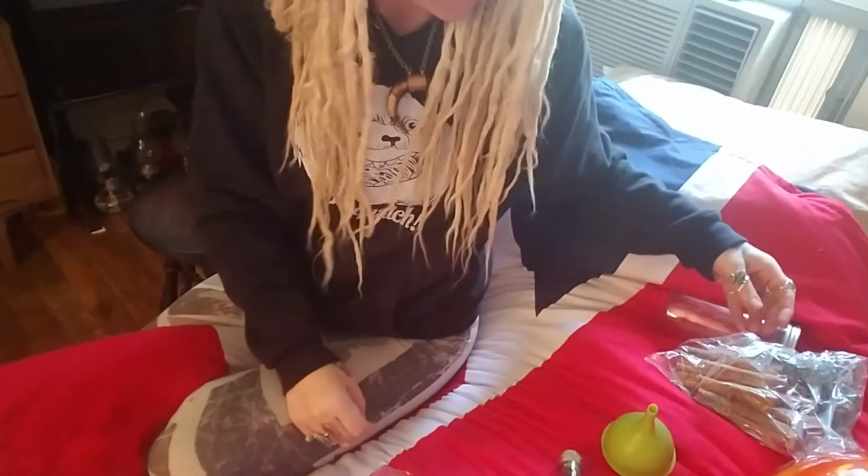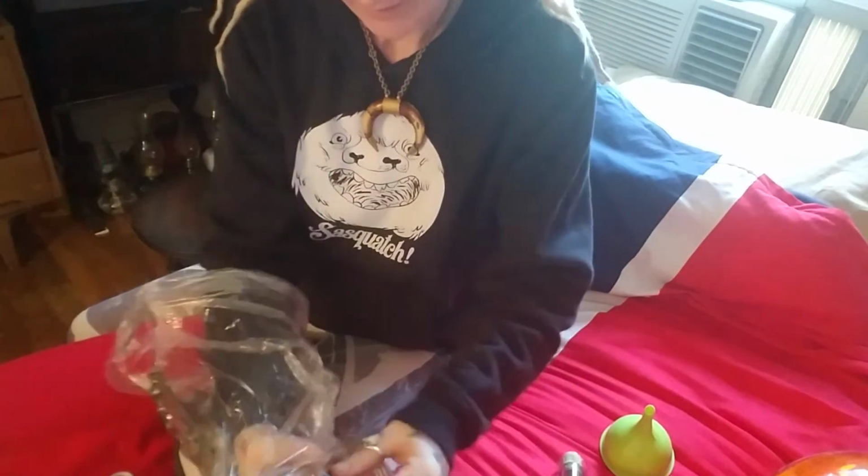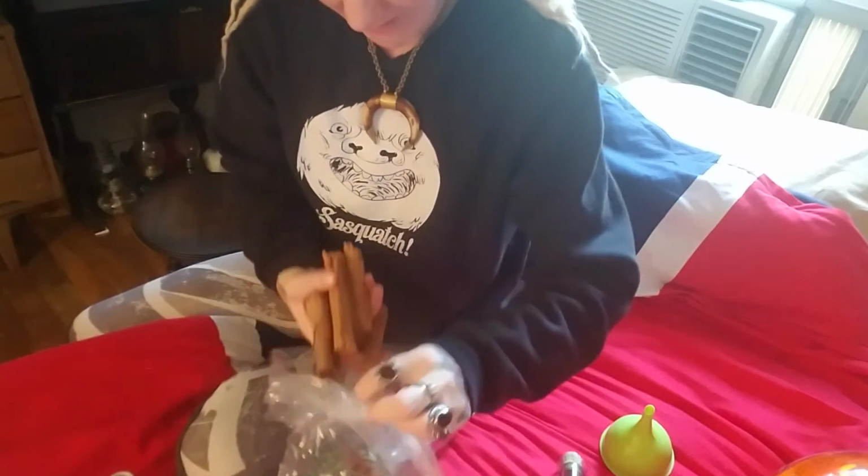Next, I've got these cinnamon sticks, okay? I can't tell you how cool these cinnamon sticks are. When Alex brought one home, I'm like, what is that? I must have that.